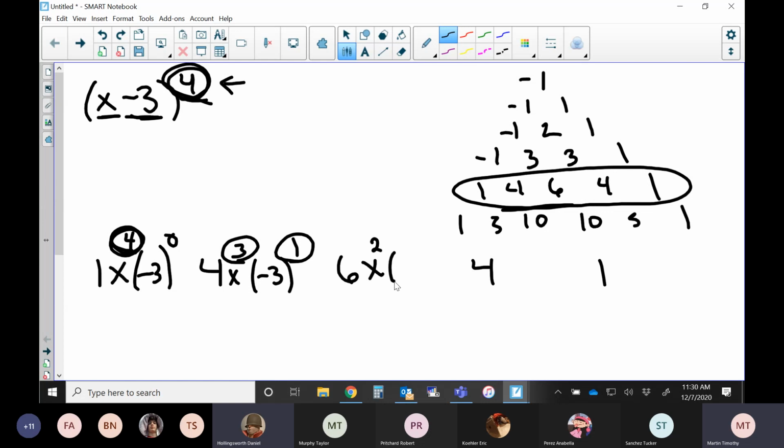Isabella? -3. Yep, no, you're good, Daniel. Go ahead. I'll call her next. -3 to the first power. Oh, no, second power. Good, because again, together they have to add up to 4. Notice the first one is always going down by 1. The second one is always going up by 1.